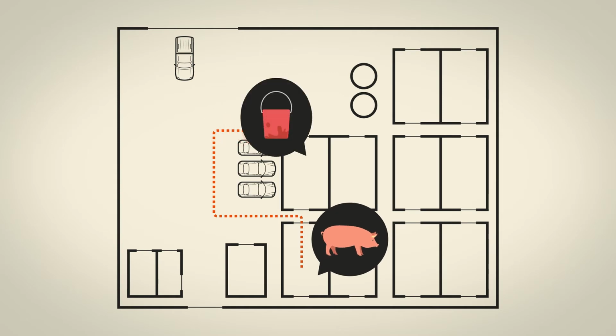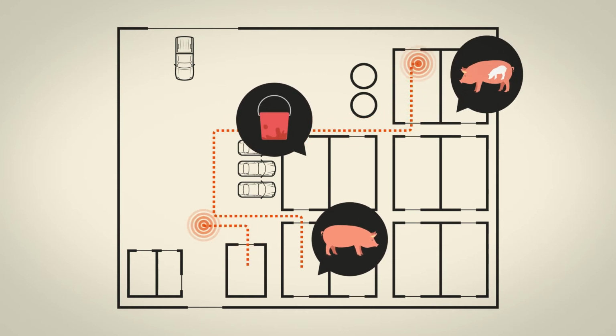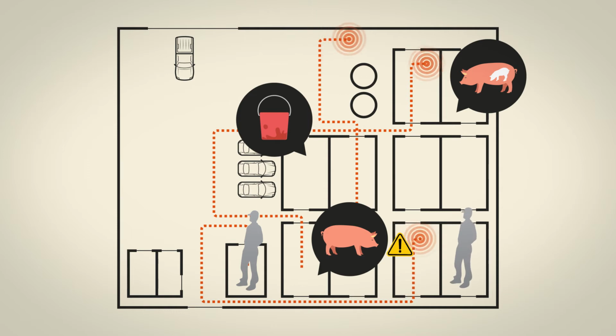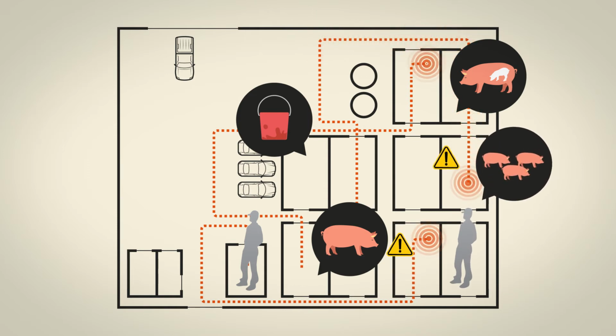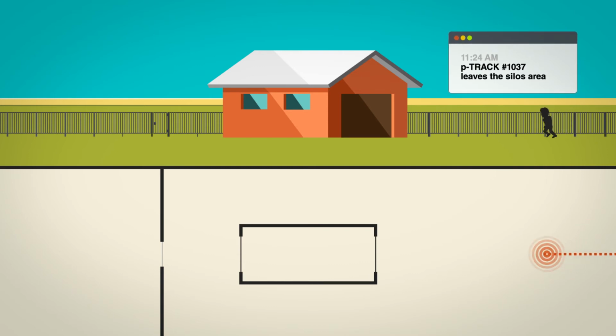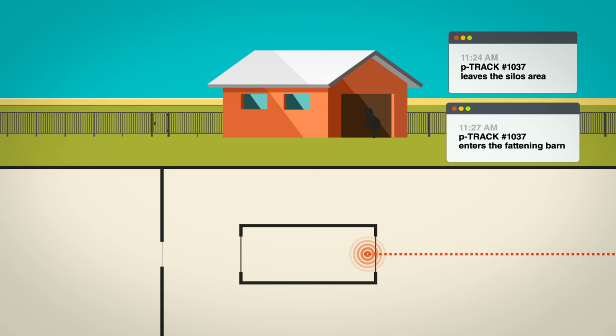Using P-Track, veterinarians and farmers can measure and analyze in real time risky events related with movements, for example, employees or visitors moving from a quarantine barn into the nursery, or sharing certain tools or objects in different barns, like fattening and farrowing. Also, P-Track can measure positioning inside or outside buildings, and with this property, the areas of the farm associated with more risky events can be easily identified.